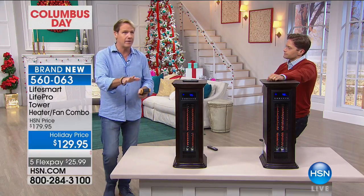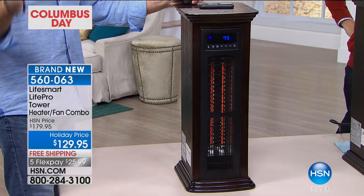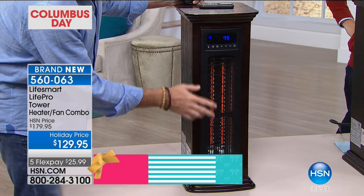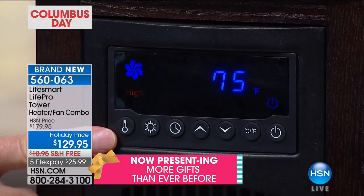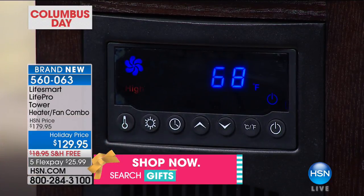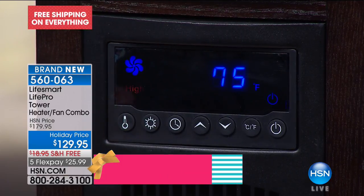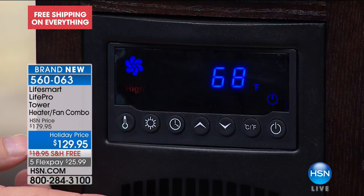Now, it has a 7-button LED display. This thing is state-of-the-art technology. It couldn't be any easier to operate, and I'll walk you through the whole thing right here. This little thermometer on the left, that's for eco. So when I press that, it'll automatically go to 68. It'll shut itself off and turn itself on just whenever it needs to maintain the temperature in the room at 68 degrees.